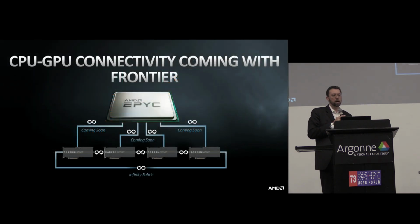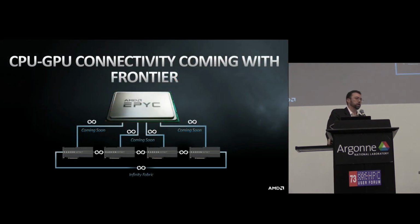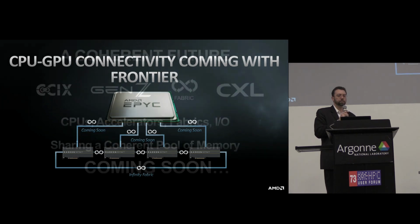The next innovation that we'll be making, coming to market in 2021, is extending Infinity Fabric to connect CPUs to GPUs. The first publicly announced production version of this is going to be in the Frontier supercomputer. So like I said, we've got Infinity Fabric within the CPU, CPU to CPU, then GPU to GPU today. When we get to the Frontier supercomputer in 2021, that's when we'll extend the Infinity Fabric to connect the CPU to the GPU, enabling, like I say, new levels of coherence in that system.